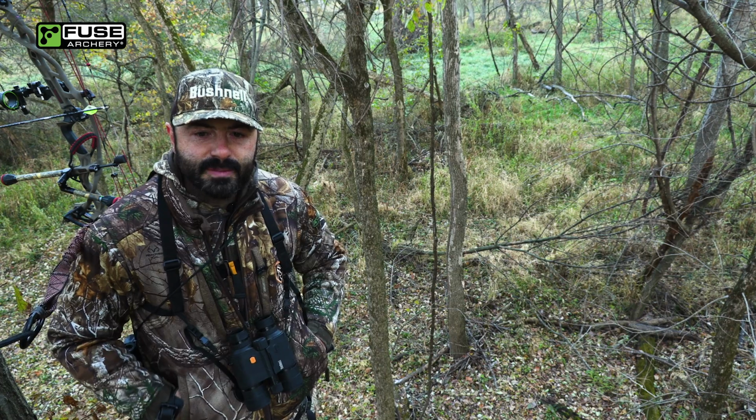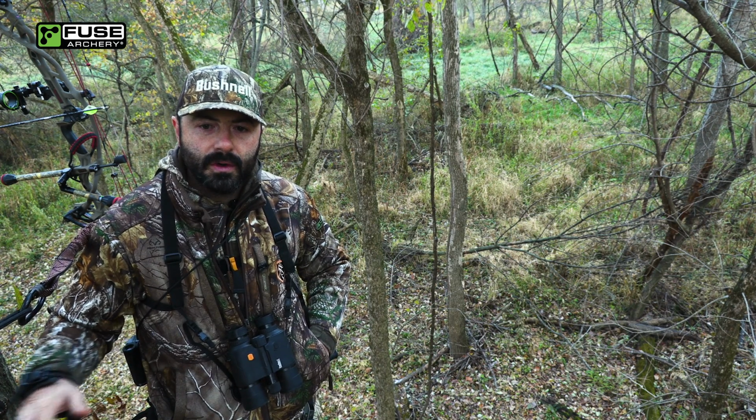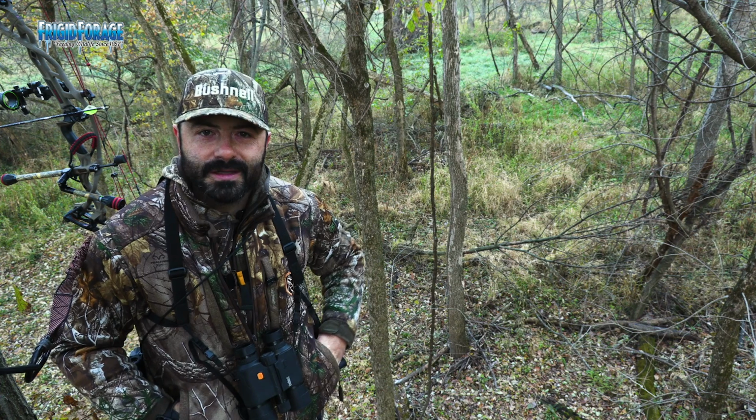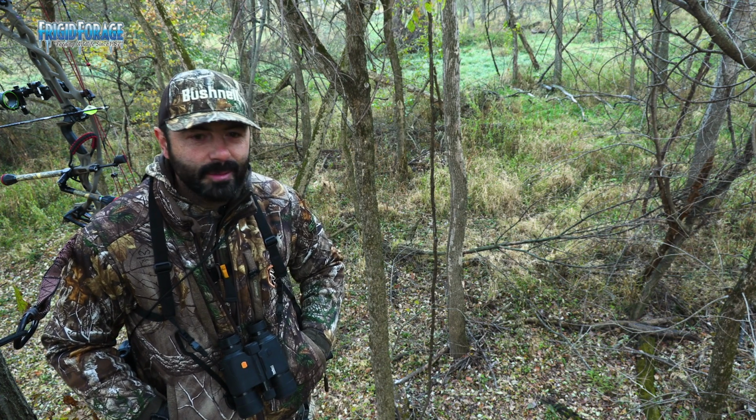Yesterday, a lot of deer came in from the south. And also Dak has been a little more active on the south end of the peninsula than on the north end. So all of those things led me to coming here.